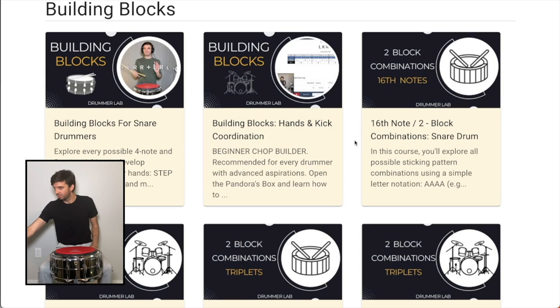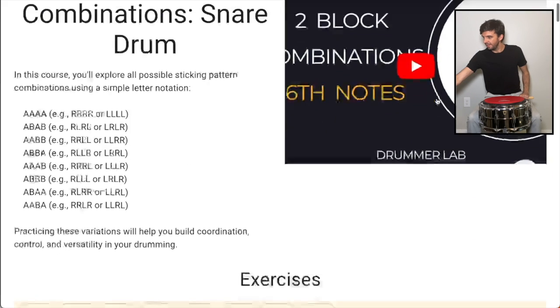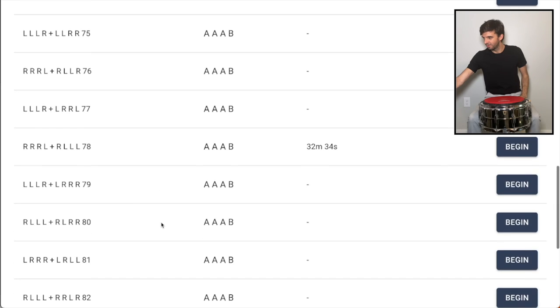In this case, we're gonna go to the 2-block combination, 16th notes, snare drum, meaning that there's not gonna be any kicks here. And 2-block combinations is just because it's a right, right, right, left combined with a right, left, left, left. And you can see that it's organized here in categories. The one we're looking for is AAAB, which corresponds to either right, right, right, left, or left, left, left, right. So all the combinations to start with that specific one, you're gonna find them here. And now all you have to do is find the one that has right, left, left, left. So if you scroll down, you're gonna see that it's number 78.